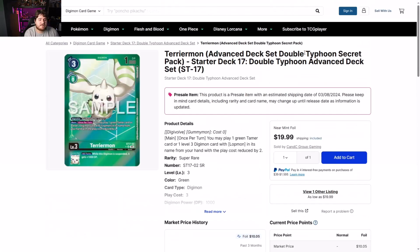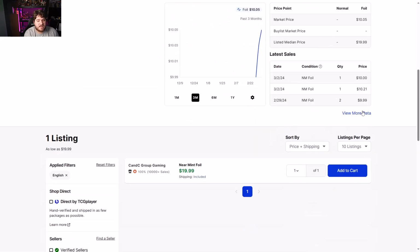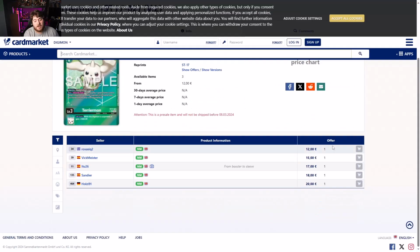Digimon Advanced Deck set Double Typhoon Secret Pack. We're at $10 selling comfortably. We're sitting at 20 though. So yeah, if you have it for 10 bucks, people are willing to pay that, but outside that, I don't think so. Your side looking like 12 to 20s. They're not willing to pay that.